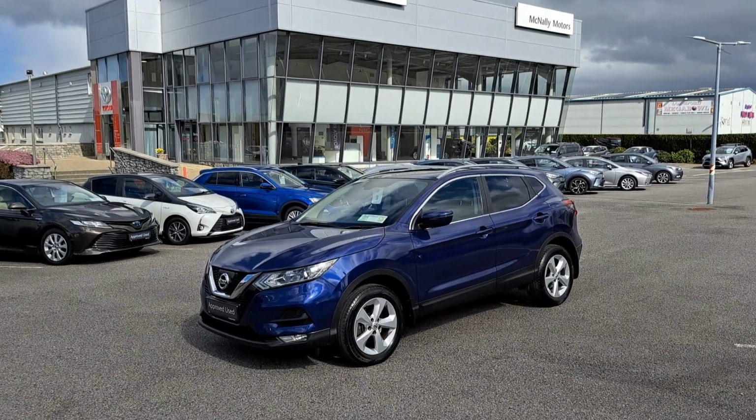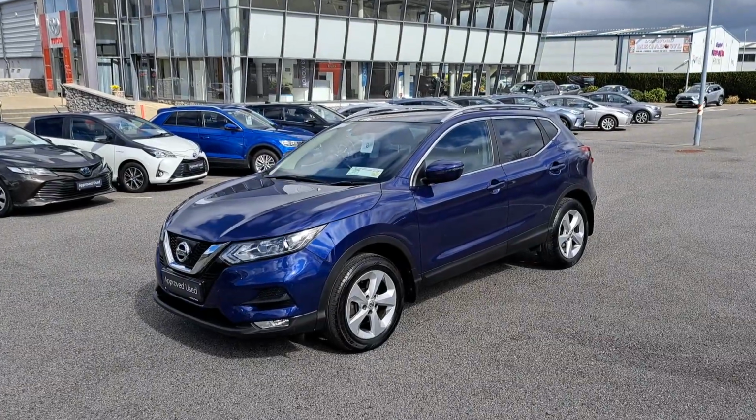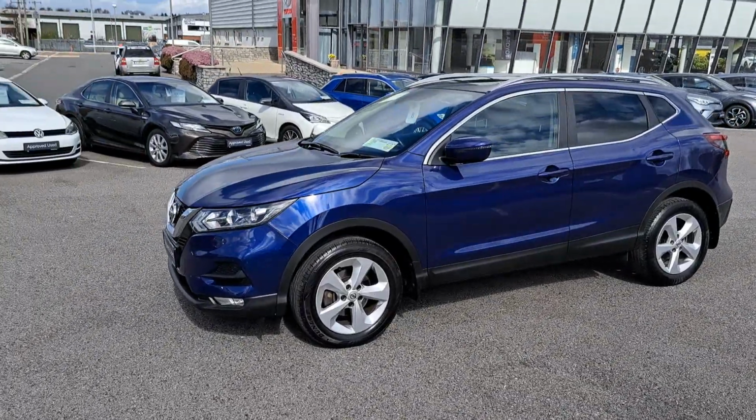This Nissan Qashqai would make an ideal sized family car, and here at McNally Motors we can offer a wide range of finance options to suit your needs.